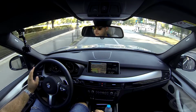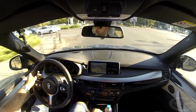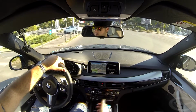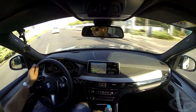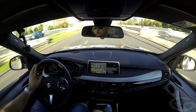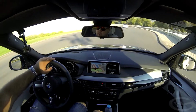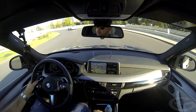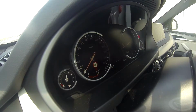You can also get the rear view camera if you want to, which could come in useful. You can also get the 360 surround view cameras that are even better. Outside the city limits, the car accelerates swiftly. It will do 100 kilometers an hour from a standstill in 6.8 seconds with only 258 horsepower, as you're about to see.